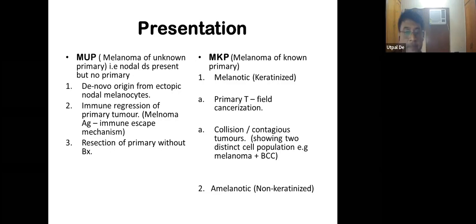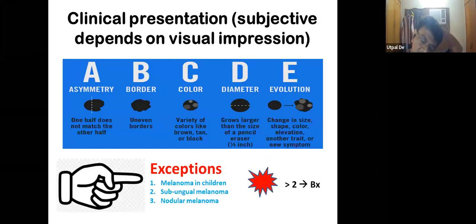So now coming to the clinical presentation, I think this is quite a known subject, and it is universally used. It is basically a subjective description and depends upon the visual impression of the observer. And there is a universal mnemonic by which we usually determine this, that is the A, B, C, D, E, which includes the asymmetry, the border, the color, the diameter, and the evolution.